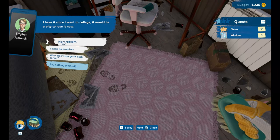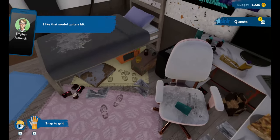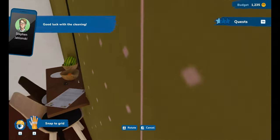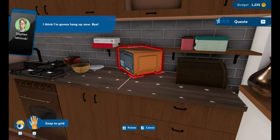No problem. I can see it right now. Thank you so much. I like that model quite a bit. The new ones look weirdly complicated. That's it, I guess. Good luck with the cleaning. I think I'm gonna hang up now. Okay, bye.